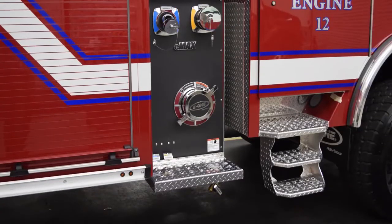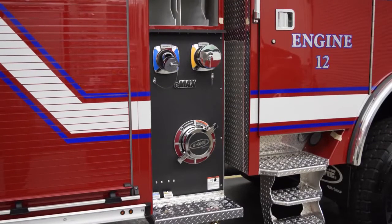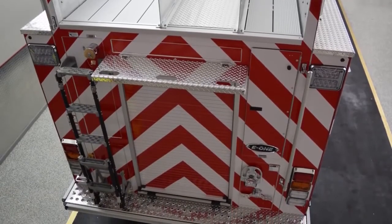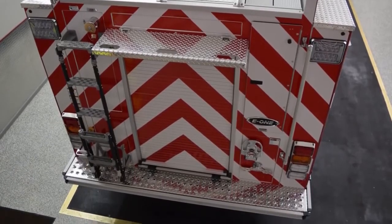We do have 4 individual pre-connect lines, 3 in the side relay and 1 on the bumper, which is an increase from our current truck, and we're throwing a separate 2.5-inch blitz line off the back. So we're actually gaining compared to the truck that we're replacing, so we're very excited to receive this and use those benefits particularly for our community.